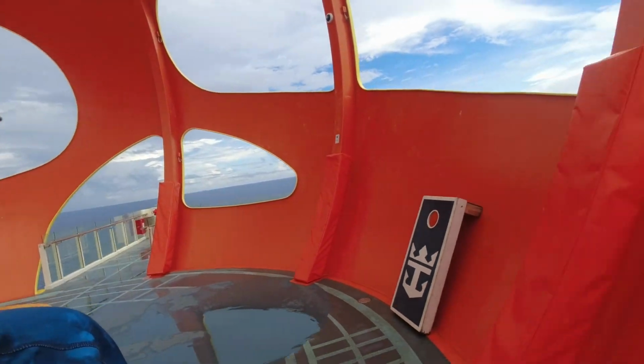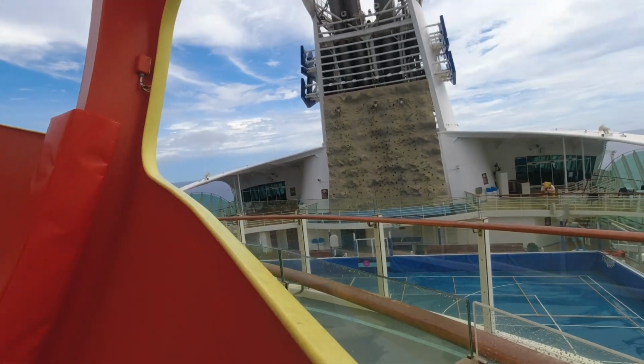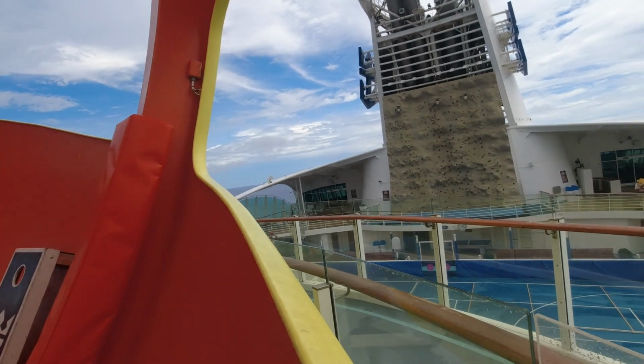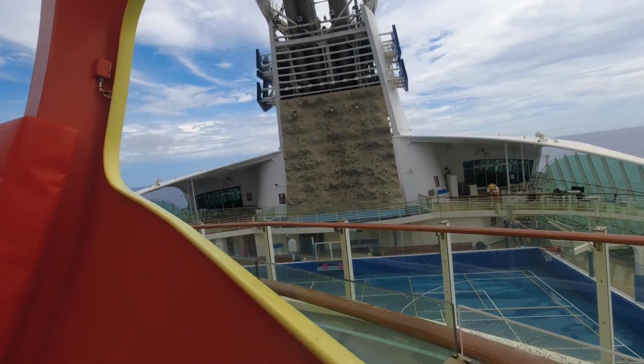So hopefully they add something to this pad at some point. It's a super cool space, top of the ship. But yeah, right now it's got nothing in it. You can also see the rock wall and sports court from here, on this side. Sports court down there, the rock wall, and that's the suite lounge, which obviously we don't have access to because we don't have a suite.